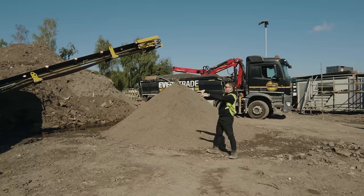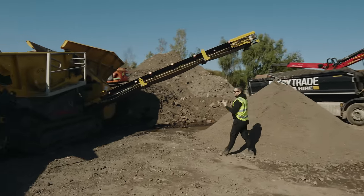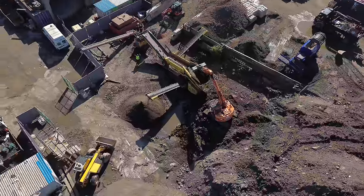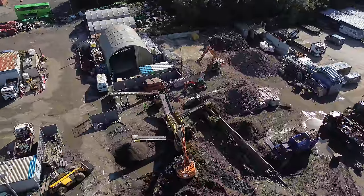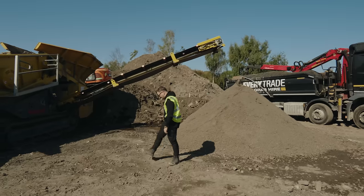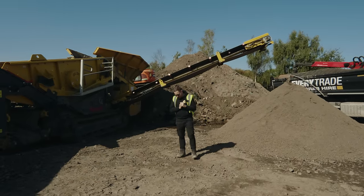So at the center of it, the heart will be the big K4, the scalper. Everything goes into that, and out of it comes almost four or five different sellable or usable products, which is amazing.